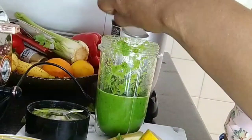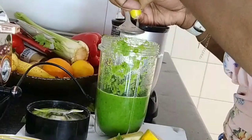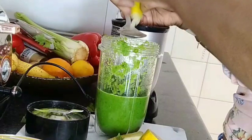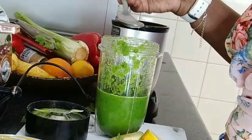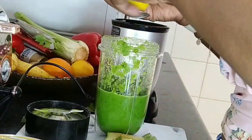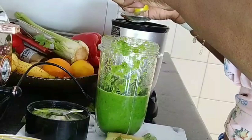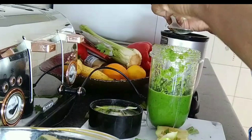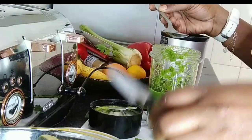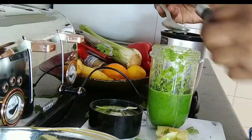We've blitzed that for at least a minute. Now what you want to do is add your lemon. What I'm doing here is literally, you need 2 tablespoons of lemon. I'm squeezing it out on a spoon because you don't want the pips in your smoothie. I mean, some people don't mind, they put the whole lot of it, just chop it in quarters and chuck it in. But I don't like the taste of the pips, so I get rid of them before they get in. They're not really welcome in my smoothies. So there you go.